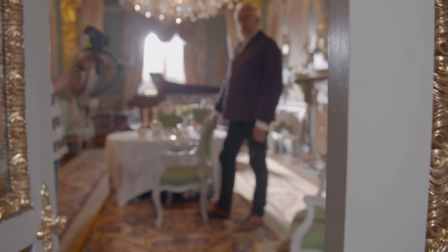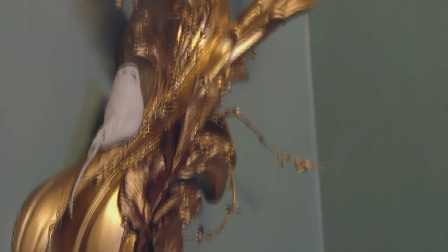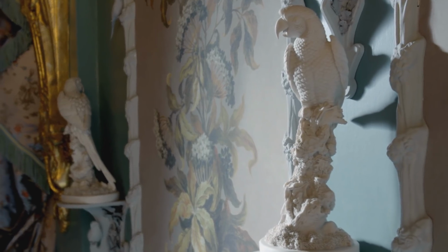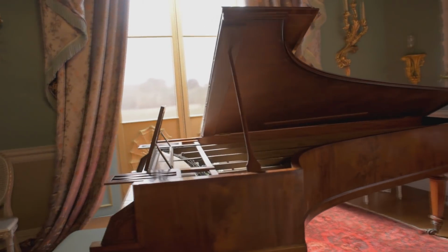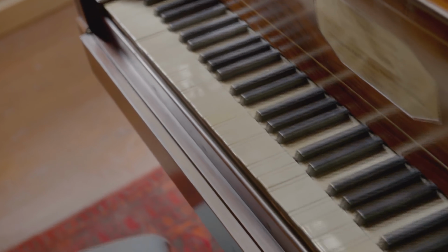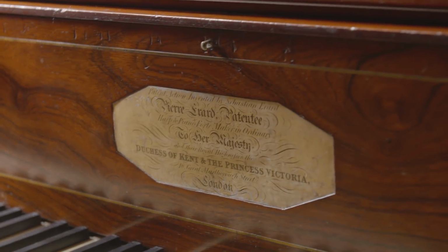This is the music room. When we started planning this, we wanted to do it based on music and song. And one of our main motifs throughout the room is our birds, whether they are carved birds to look like mice and porcelain, or whether they are the birds that have been set into the mirrors or on the sconces. The piano was made by the original makers who made the piano for the Princess Victoria before she became Queen.